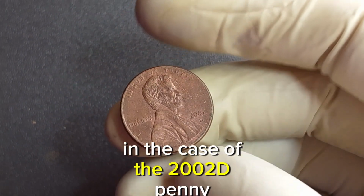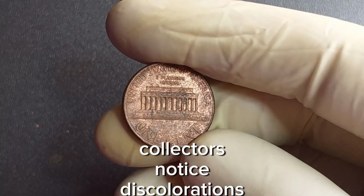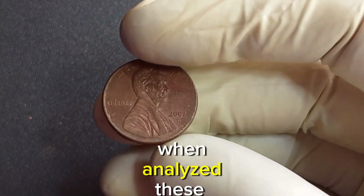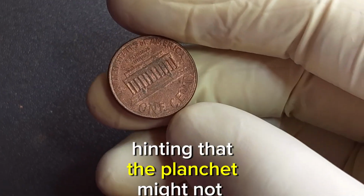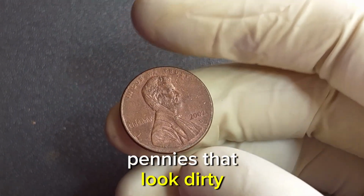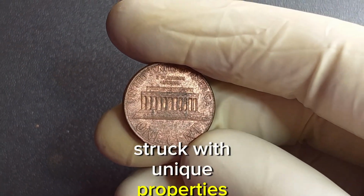In the case of the 2002 D penny, some examples display both visual oddities and metallurgical differences. Under certain lighting, collectors notice discolorations or rainbow-like toning caused by the specific metal composition and exposure to air over time. When analyzed, these surface effects can reveal how the coin's metal reacted differently, hinting that the planchet might not have been standard. The U.S. Mint sometimes experiences slight variations in alloy mixtures, leading to pennies that look dirty, dark, or spotted, and those rare instances intrigue experts because they can indicate a small batch of coins struck with unique properties.